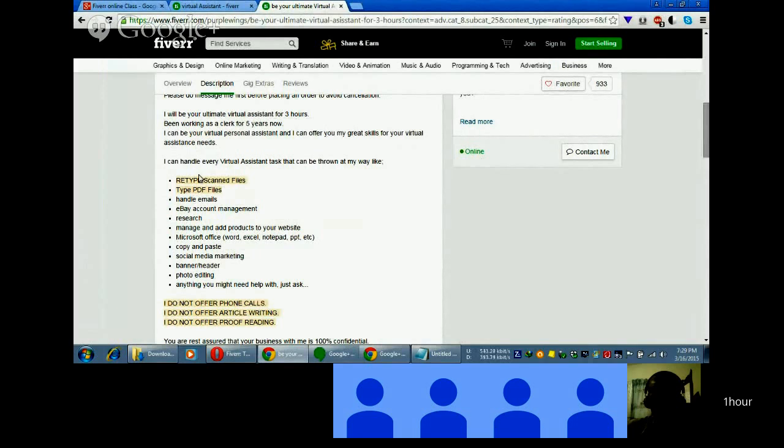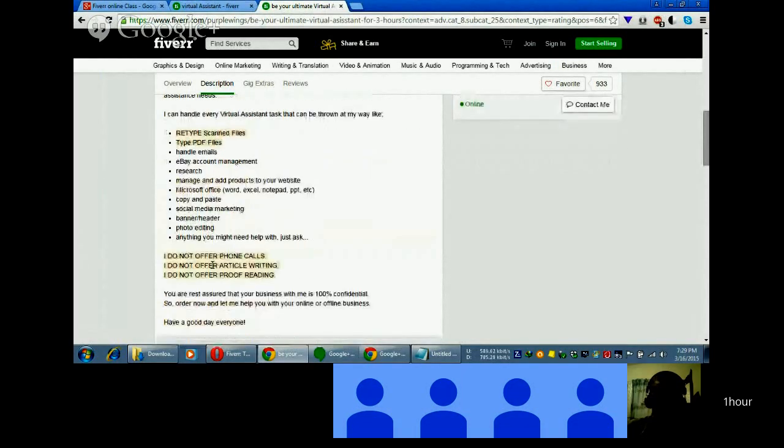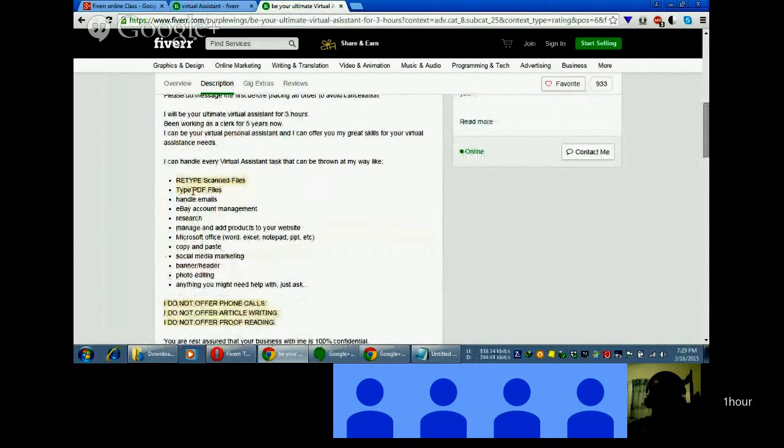You make the words different in a variation. The bullets make it stand out here nicely. And you see all the things that this person offers here. So you definitely don't want to offer less than this person here.